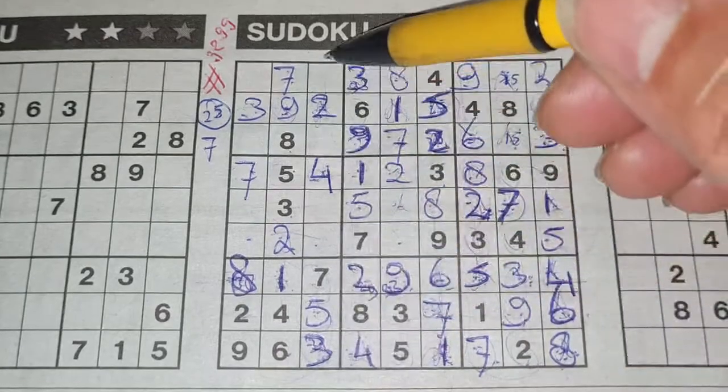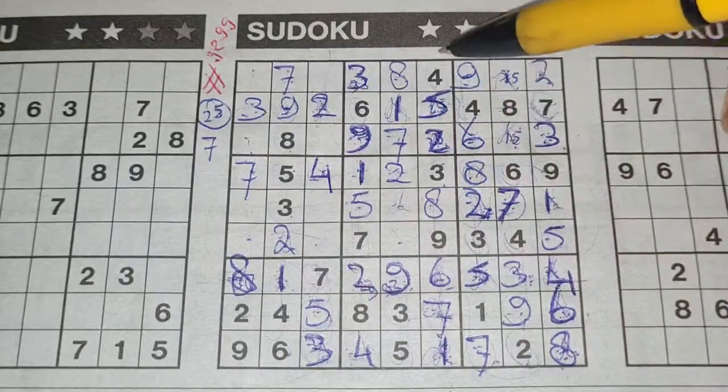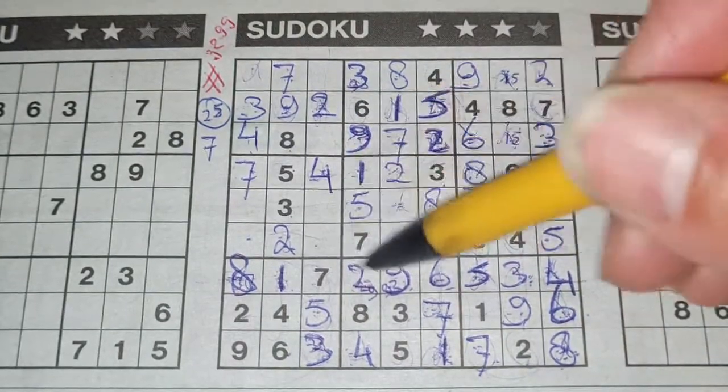So we have a 4 in the third column, 4 in the second column. So the first column, the only 2 places for the 4 should be here or there. We see there 4, no 4 there. 4 should be here. 2 numbers left in this big square.